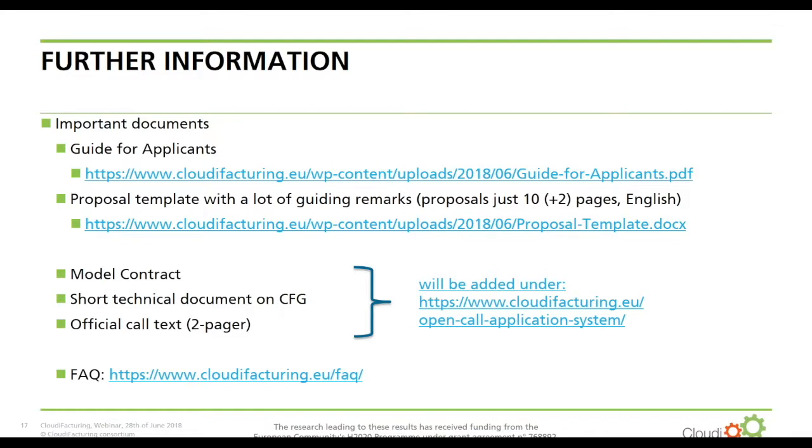Okay, important documents. I will forward to Tamas in a minute, and he will present you those documents that are mentioned here. First, the guide for applicants and the proposal template. They are of huge importance. So the guide for applicants contains many details that you have to know for proposing a successful proposal. And the proposal template is a template to be filled for the preparation of an experiment proposal.